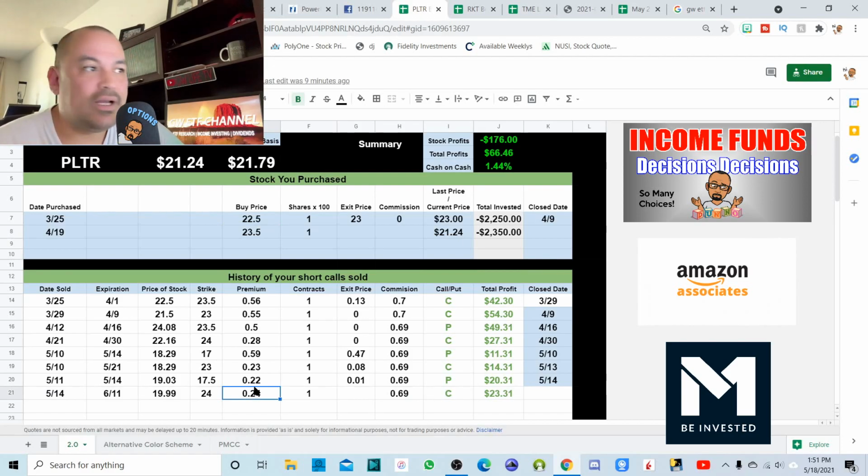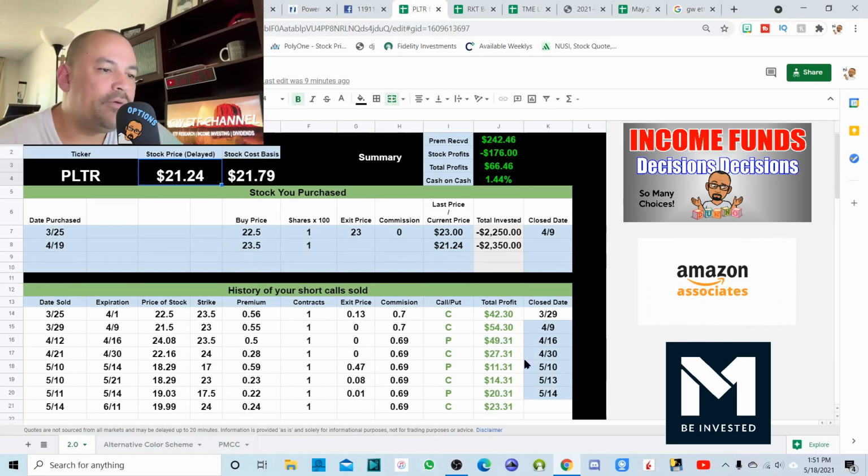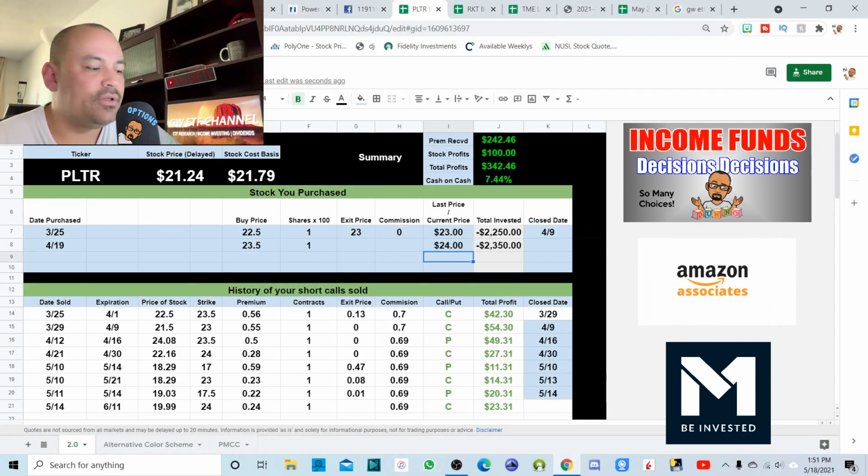Of course, the stock has continued to run. Because when I put it on it was $19.99, and it is now $21.24. So currently, with all these calls and puts and everything else, we are sitting at a 1.44% return. Now, if this were to go to $24 and get called away, the potential return on this trade is 7.44%, and I'd be happy to let go of Palantir at that price.